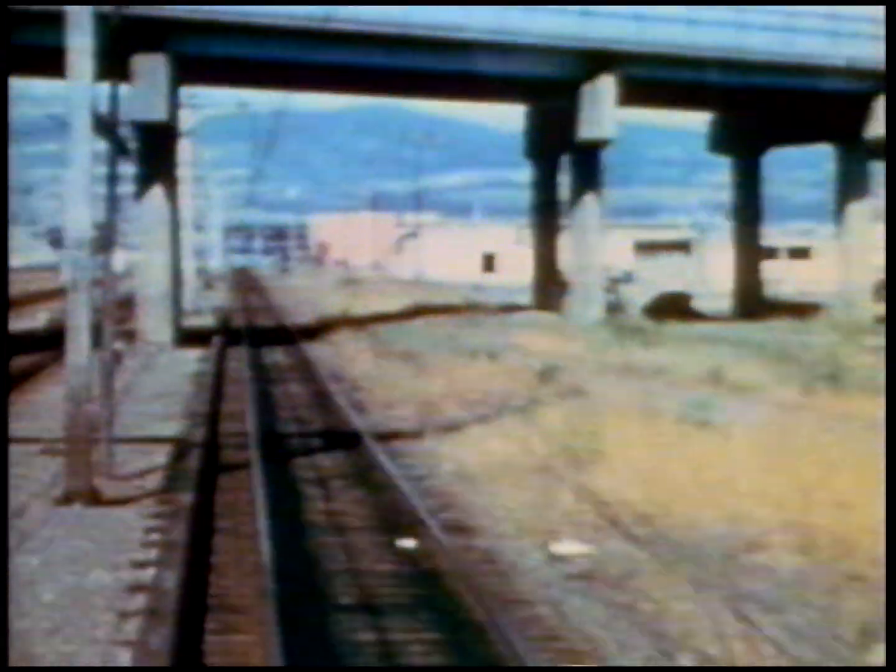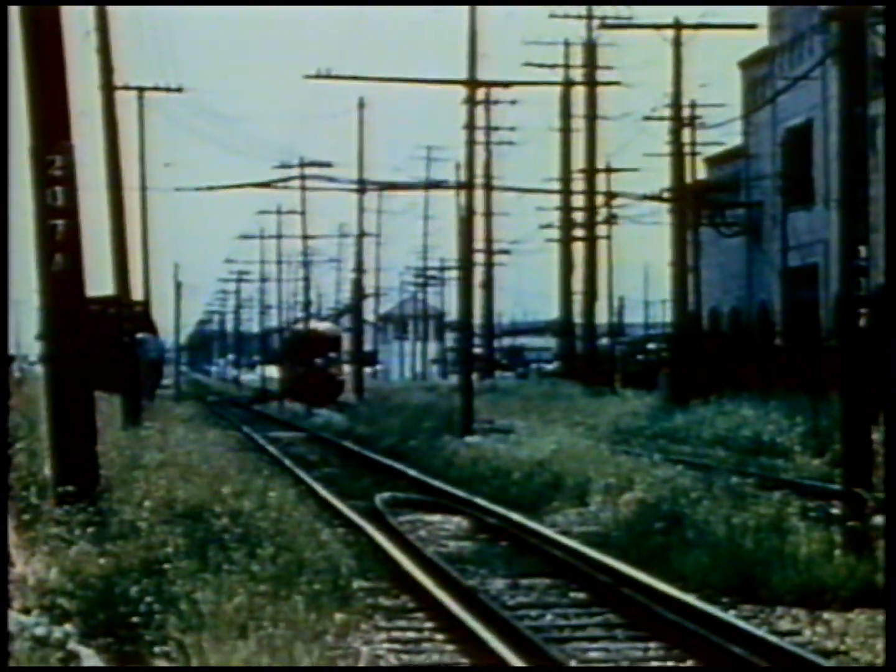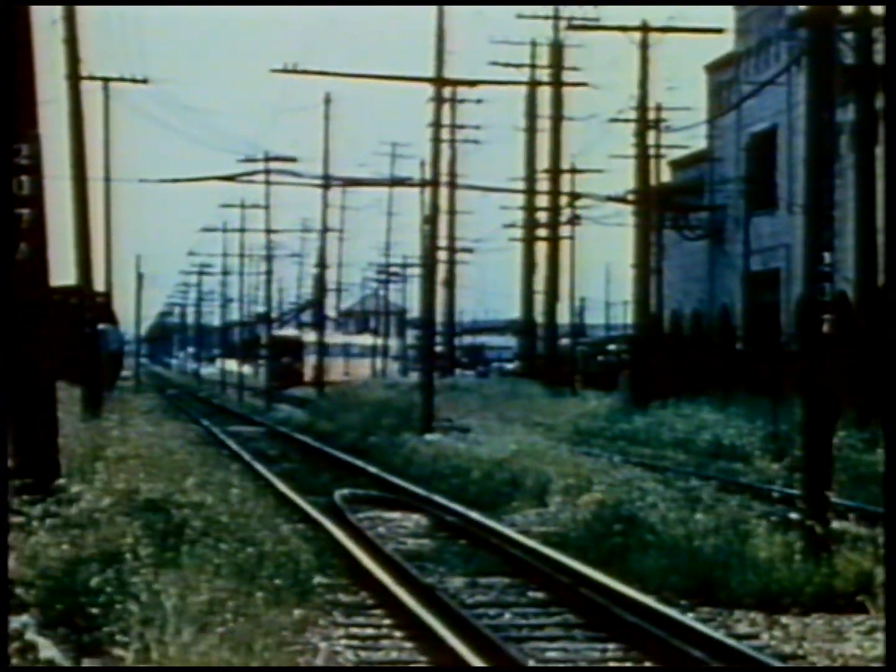Here we go under the Army base overpass. Heading towards Oakland, we dive under the SP tracks through the subway. From inside the train, heading eastbound, coming up from under the Southern Pacific underpass. Here we are at Tower 2, heading out on the A and B lines. Note on the right is the old Key System main powerhouse.